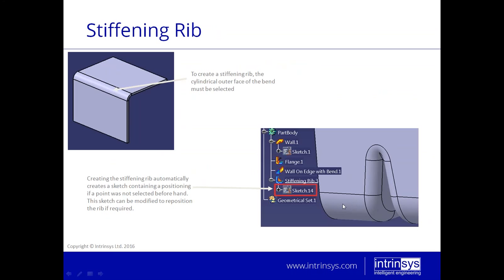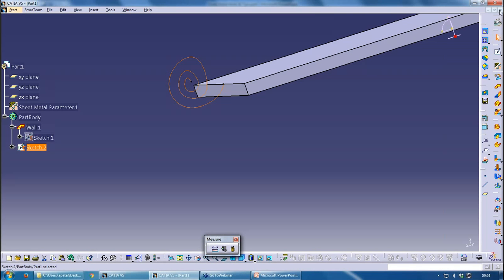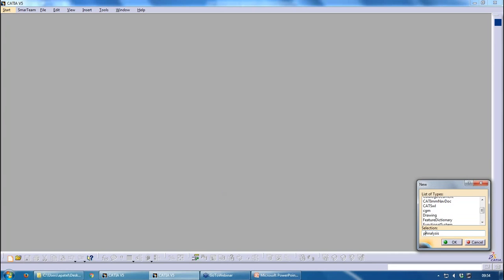Now, stiffening ribs. So a stiffening rib needs to be placed. You need to select the outer surface of the bend, and we can select a point on the bend where we want to position the rib, but it's not essential. So let's have a look at that, shall we? Let's have a look at the stiffening rib. If I can find it. I don't think we have something that exists, but we can easily create something anyway.